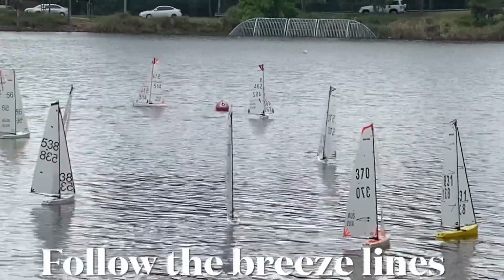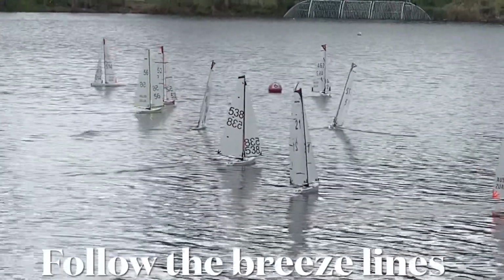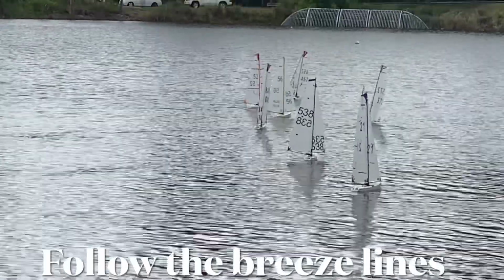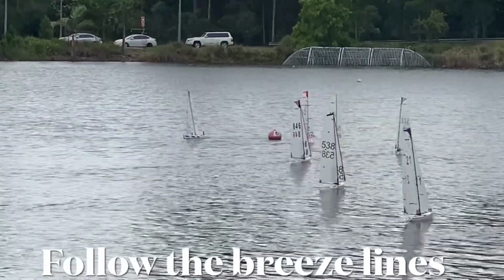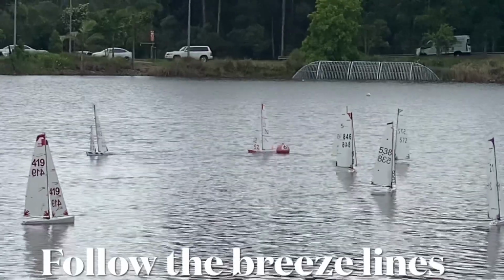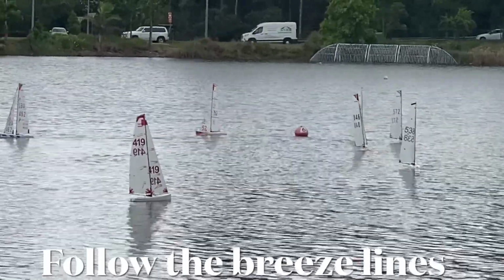You can see there 514 has gone around the bottom mark in second place. At this stage, 52 has now improved her position to 4th place, going around the bottom buoy and working her way back up to the top mark.